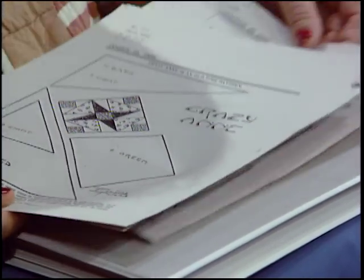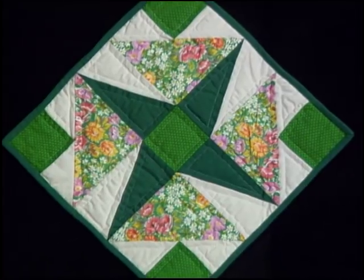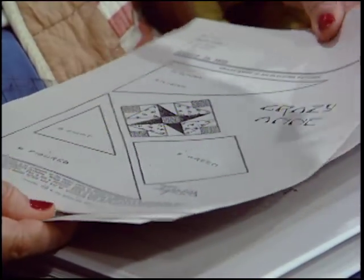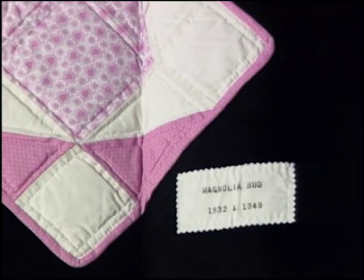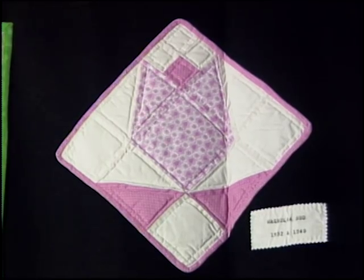Now this one is fun. It's Crazy Anne, number 793, old from 1949, in green micro dots and floral print. Ooh, it's great. Now the Magnolia Bud, number 184 from 1932, is just perfect for a springtime quilt. And it's pretty in just 2 different pink fabrics.